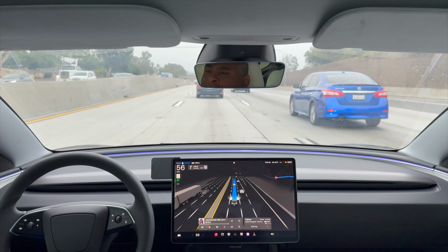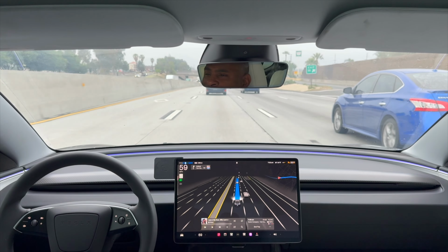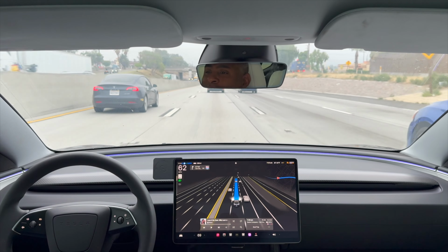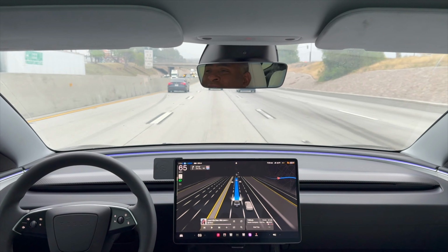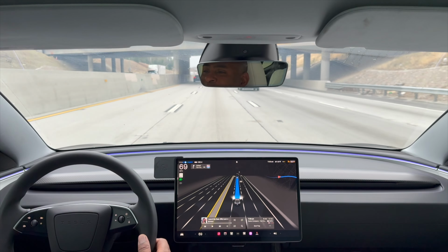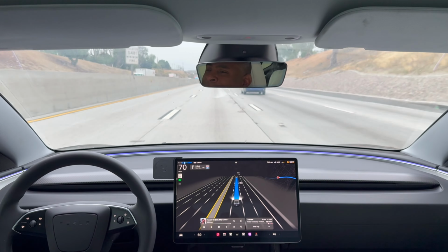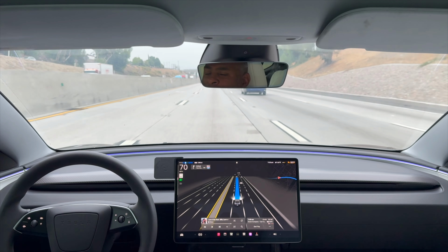In 2.5 miles, we're going to get over to the right lane, and the Cybertruck had to squeeze in. It came in pretty fast and I had to apply the brakes, and I was ready, I had my foot hovering over the brake, but I didn't need it, but it made me a little uncomfortable. So I'm curious what's going to happen here.